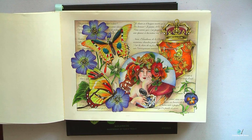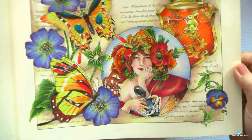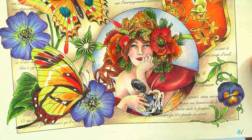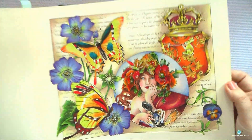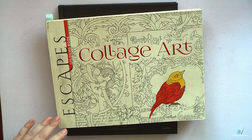Again, I tried to limit myself not to use the whole palette of polychromos, and in the end the page looks like it's based on three basic colors: yellow, blue and red, with some variations. Here I am happy with how I managed to color the golden parts, and the girl's skin is also nice in real life, but probably not very nice while I tried to film it. For the background, to create the effect of old paper, I used Prismacolors.